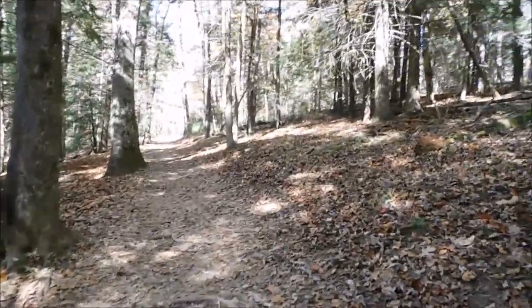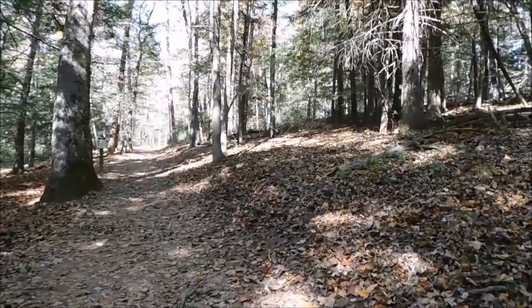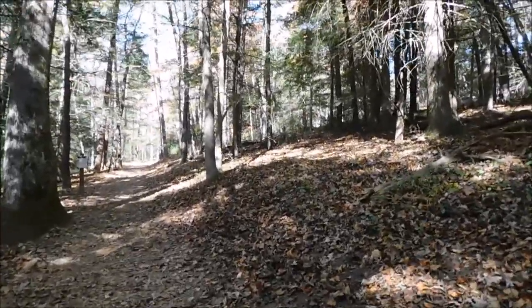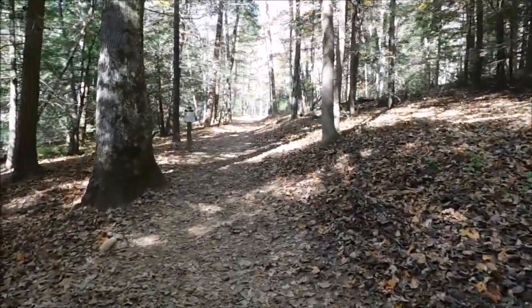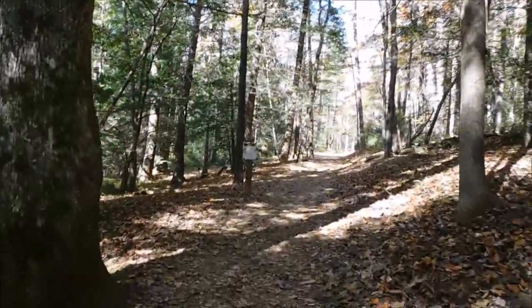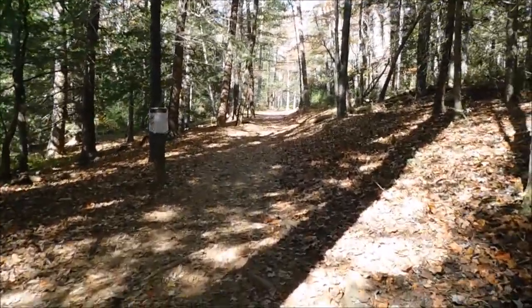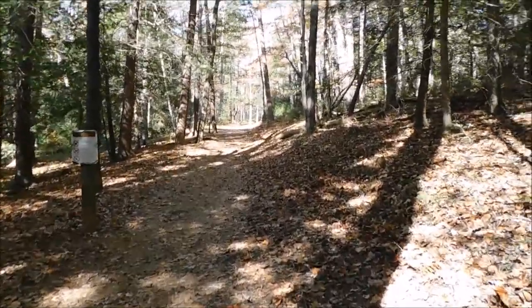Guys, we're coming out the trail here toward the John Oliver cabin. As you can see, the leaves on the ground. It's fall of the year. Leaves are changing and falling down. Such a very pretty time of the year to be here. We might encounter a bear here sometime today. I don't know when.